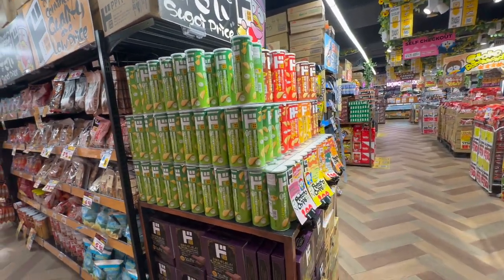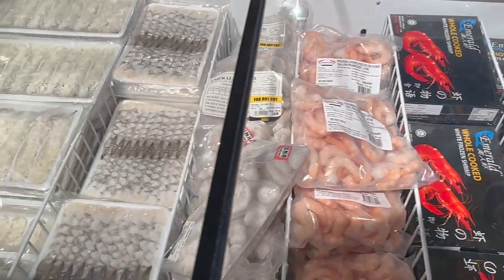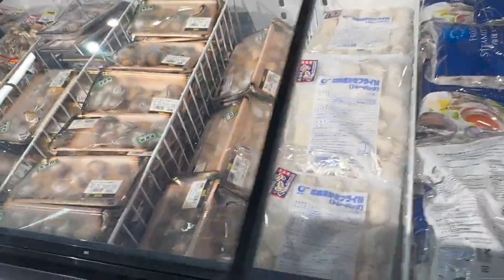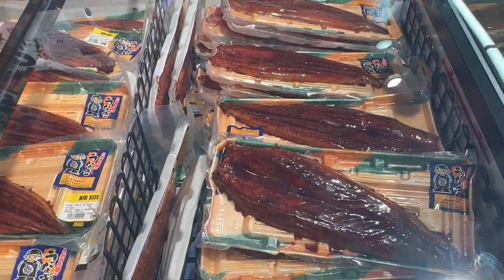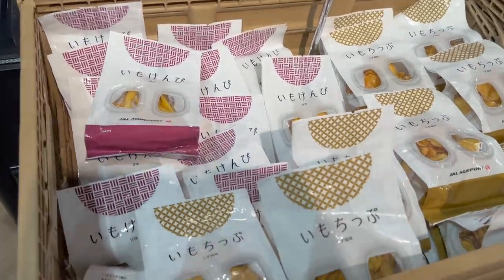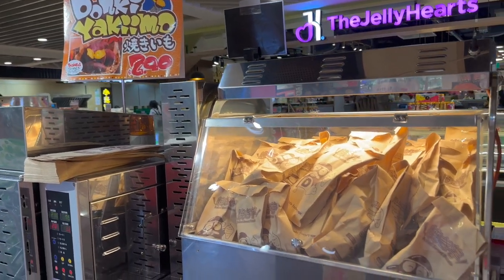We're here at the junk foods area. Oh, okay, we're back to the frozen seafood section. They really have a very wide selection of seafood. I want to try this. I think, if I'm not mistaken, oh yeah, this is a sweet potato, baked sweet potato.